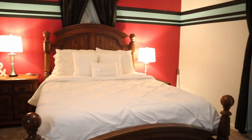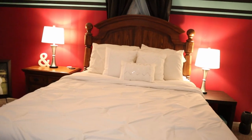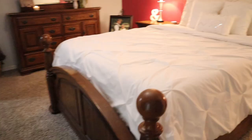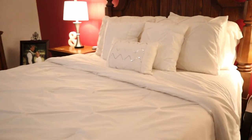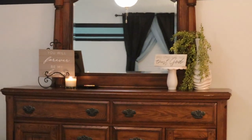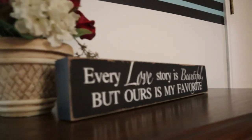All right, and we have our bedroom all done as well. This is pretty much all that I got done today, but I'm so glad I got the kitchen and our bedrooms done at least. Now we can go to bed with nice clean bedding, and we can wake up tomorrow morning and the kitchen is nice and clean.